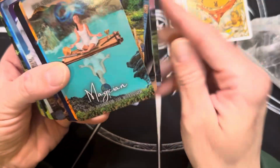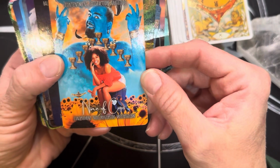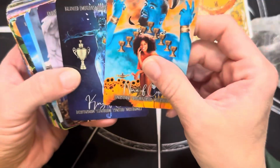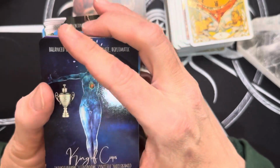But yeah, it works. It's a good reader for me. The 9 of Cups. Aladdin. Anyways, the genie. No, genie in the bottle. What was it? Oh, I'm not going to get into it. We'll be here all night.